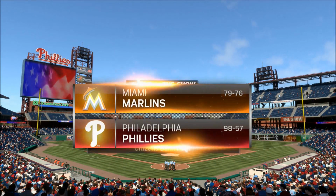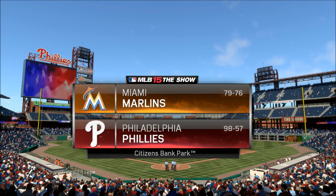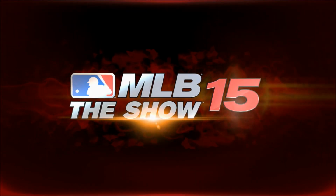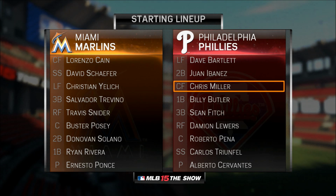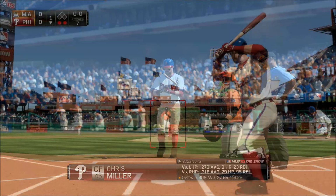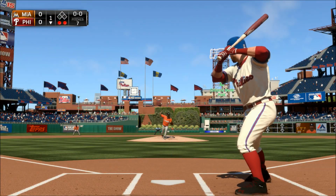From the city of brotherly love, MLB The Show has baseball from Citizens Bank Park. And before we close in on first pitch, a look at the starting lineups here for the finale. Chris Miller will take his first. Now here's the first pitch.